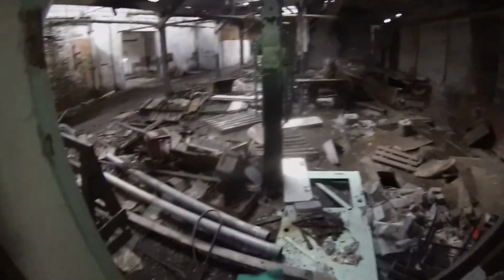Oh, it looks so cool with the roof like that. The ceiling. Yeah, there are lots of other abandoned buildings in the area as well. None that look as big or as interesting as this one. It's really cool. Scenic views like this one.